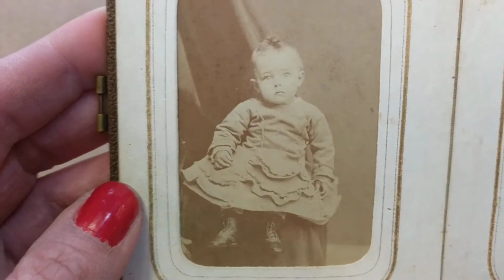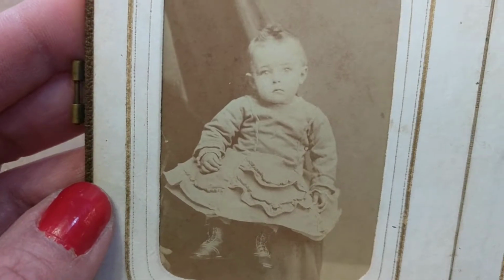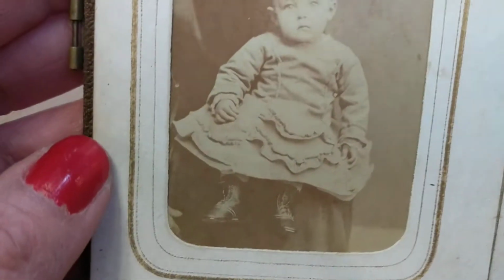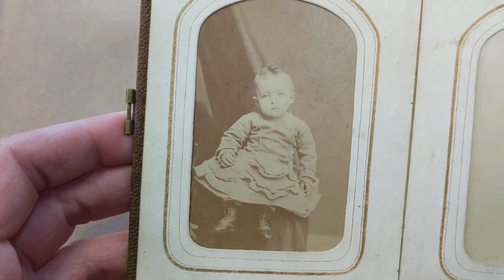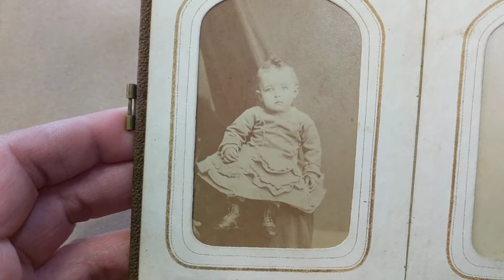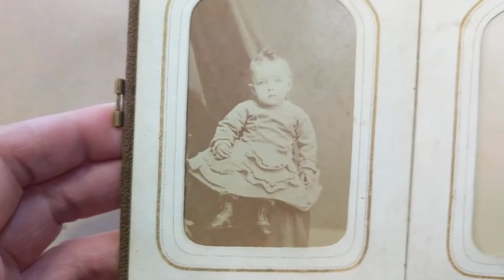Now we have a little child, so it's a small little baby. And on the lower corner of the photo, you can see a hand. You see fingers. So it appears that a mother was trying to make sure the child didn't fall. And so they call that hidden mother. You can see he's actually sitting on a lady's lap because you can see the bottom of a dress. And so we have hidden mother.